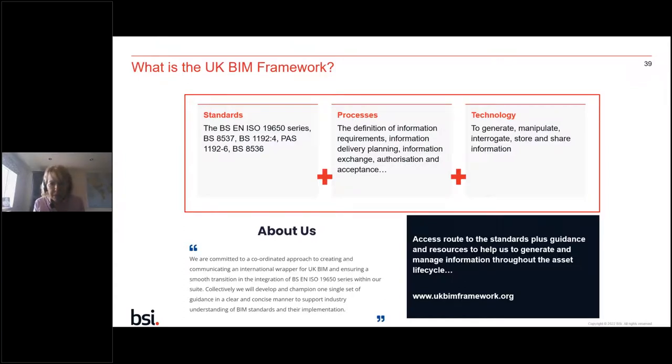And what is the UK BIM framework? Well, you can get to the UK BIM framework at www.ukbimframework.org. It's a website that provides the access route to the standards, and it provides guidance and resources to help us to understand the processes and how to get the best out of technology so that we can manage information throughout the asset lifecycle. The UK BIM framework was an initiative that was supported by the BSI and the UK BIM Alliance and the Centre for Digital Built Britain. And as we move forward, it'll continue to be maintained and supported by BSI and the UK BIM Alliance. And we're bringing various partners into the UK BIM framework as well.